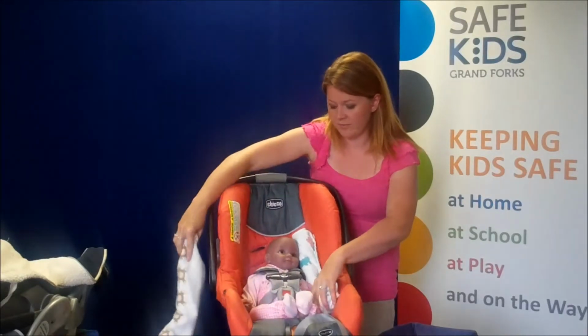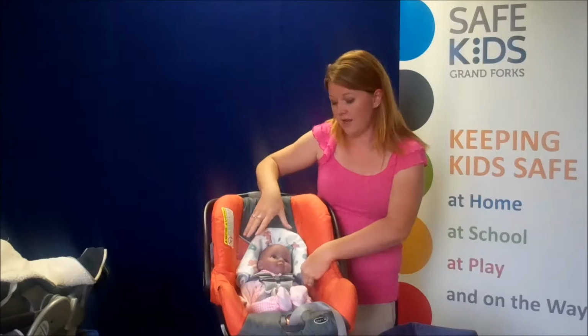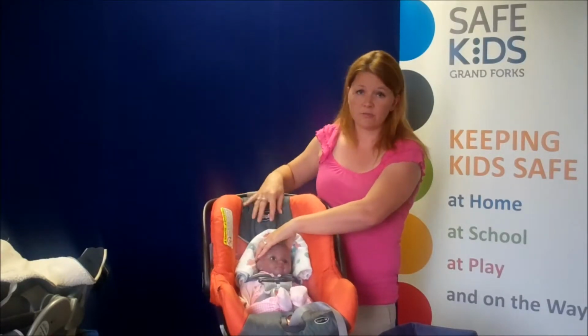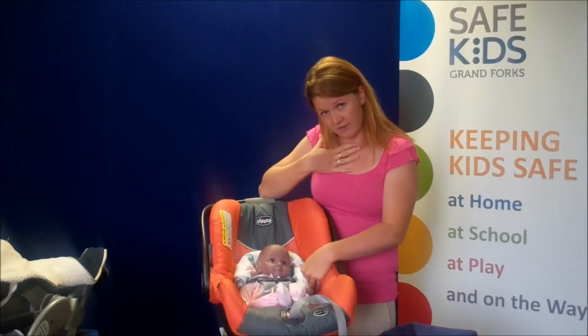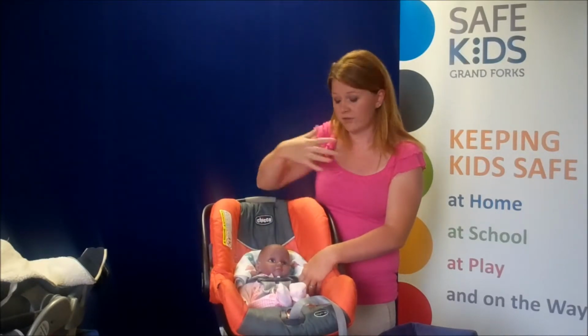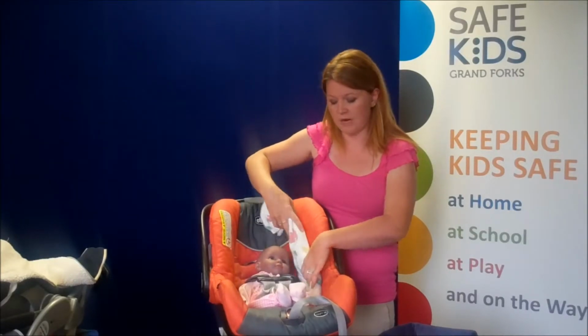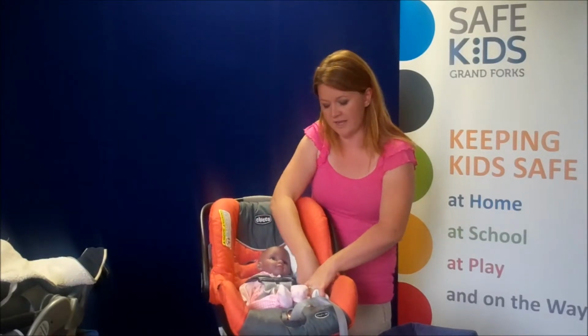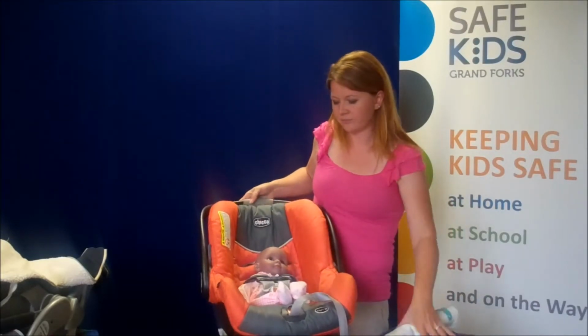We do not recommend putting it behind their head at all, or around their head like this, because when you're in the car, they're moving back and forth a little bit. This could slide behind their head, and it's going to cut off their airway. Their necks aren't strong enough to push their head back. So we want to make sure that there's nothing back here that could cause problems with that. So if you need extra padding on the side, you can roll up a receiving blanket nice and tight and put that on either side.